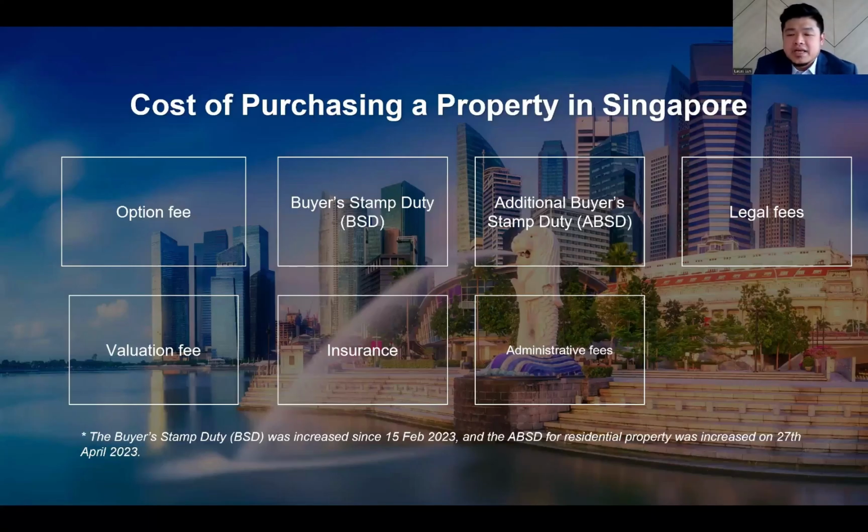And the cost of purchasing a property in Singapore, now these are the main costs that would be involved in purchasing a property in Singapore. So when you purchase a property, there's an option fee involved, typically 1% of the property, stamp duty, buyer stamp duty, as well as additional buyer stamp duty, ABSD. Now, I would say ABSD is also a cooling measure introduced by the Singapore government to control the market. And this is one of the main costs that you want to consider when purchasing in Singapore, especially as a foreigner. ABSD has recently increased as well, so something to take note of. There's legal fees involved, valuation fee, insurance, as well as miscellaneous administration fee.